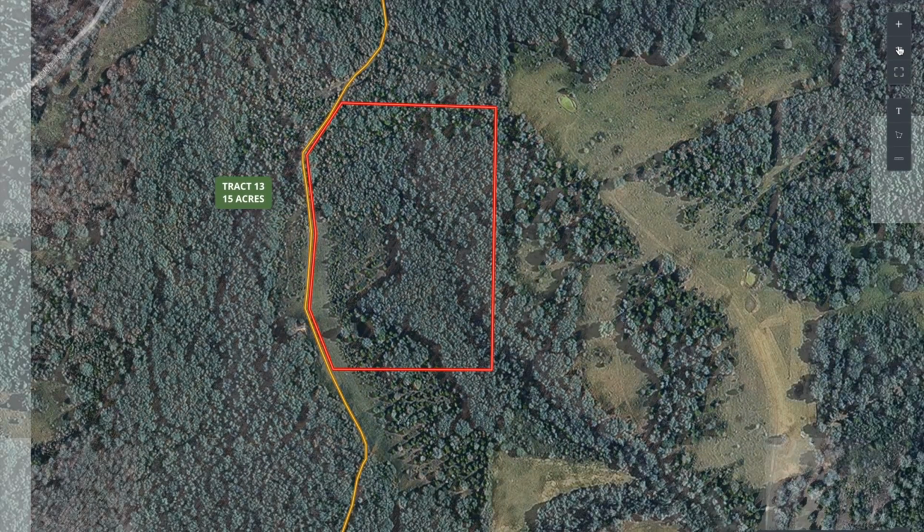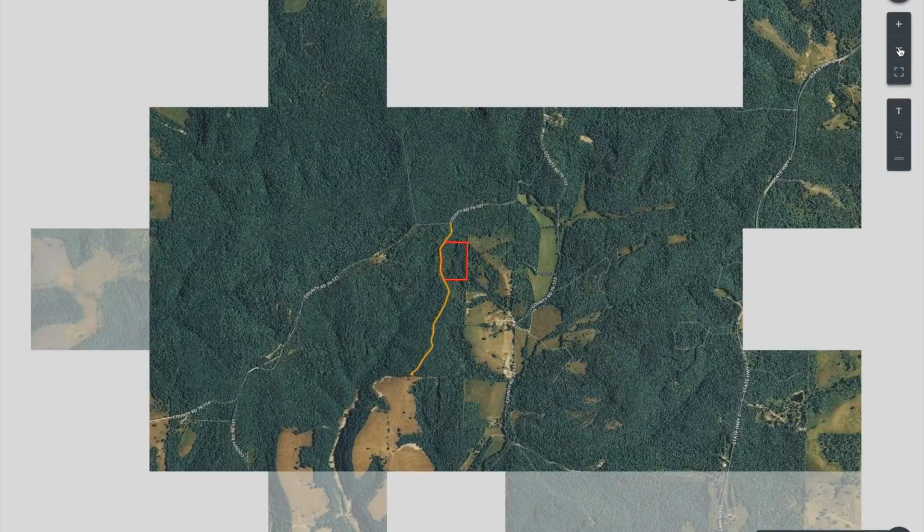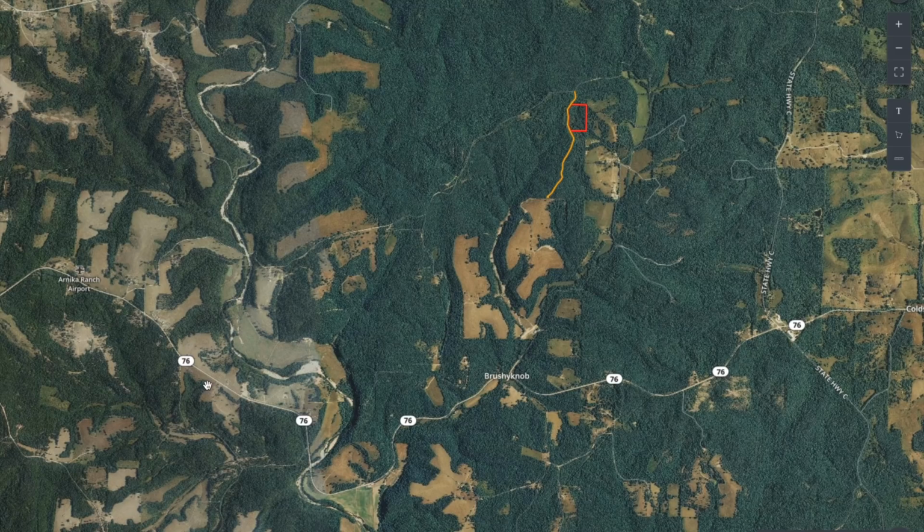Now let's zoom out here. Okay, so this is County Road 126. It shows as 121 on this map, but I believe it's 126. And let's go way out so you can really see what's going on. Okay, there we go. So this is Highway 76 toward the bottom. Take that east out of Ava. This is Bryant Creek, which is pretty much exactly 10 miles east on 76. Now you keep going east another 1.5 miles, and that's going to bring you right here to County Road 126.